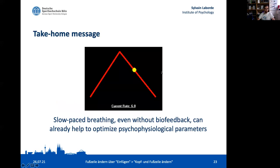Take-home message is that slow-paced breathing, even without biofeedback, if we're talking about a short period like 5 minutes, can already help to optimize psychophysiological parameters. For athletes, it means that it could then provide a nice help to self-regulate, to manage your stress before competitions, also during competitions when you get breaks, for example.